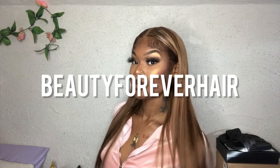They sent me this bomb T-part highlight wig. Yes, y'all, T-part wig. We're about to get right into this install. I will be showing y'all everything that I did to get this look. Period. Do not play with that girl. She's not one of them. Not one of them. Period.